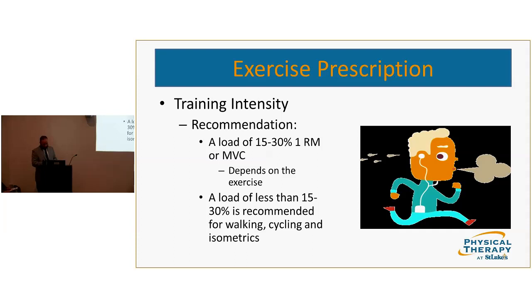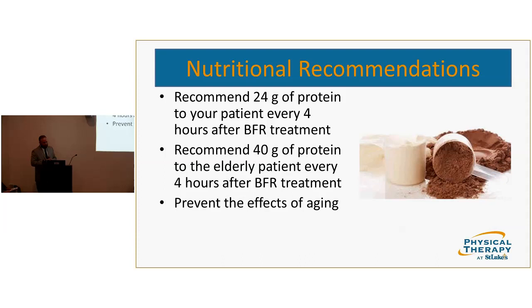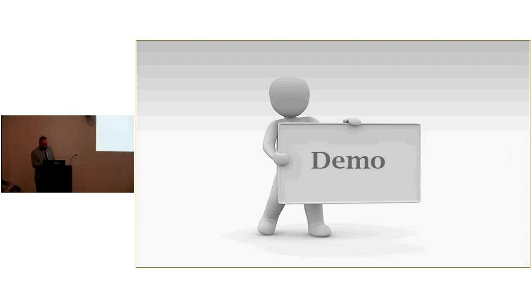And there is a nutritional recommendation. We try to recommend 24 grams of protein to our patients every 4 hours after BFR treatment. And then if they're elderly, 40 grams of protein to the elderly patient 4 hours after BFR treatment. Again, this could prevent some of the effects of aging in that elderly population. According to the cell swelling theory, we're sparing protein so that protein can go into building up our muscles even further. So, all right, at this time, we will show you a video on how we set up the cuff.